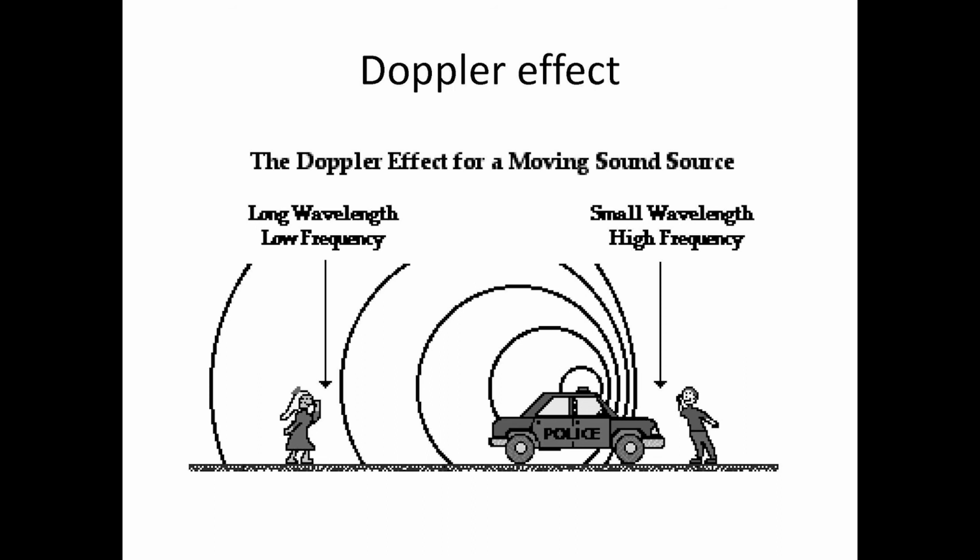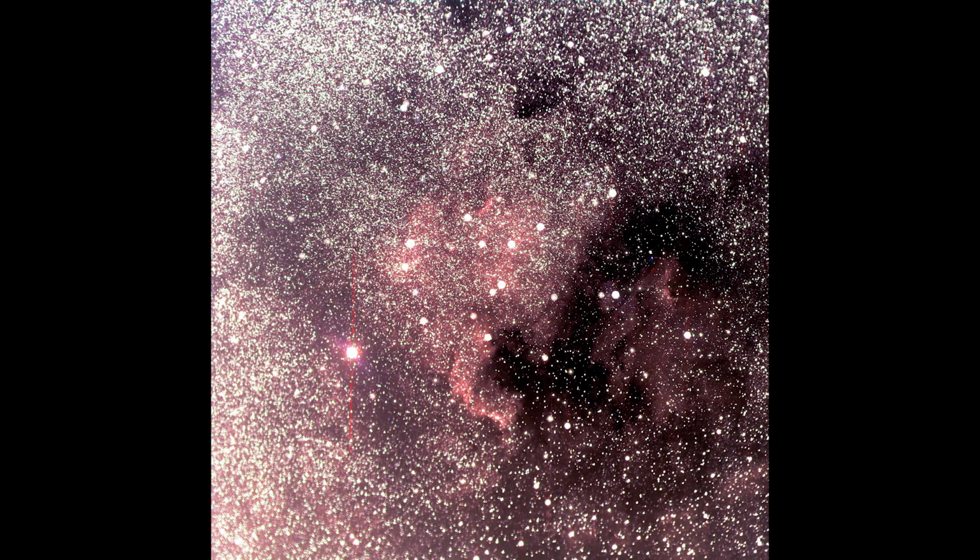So by looking at these lines, we can see if it's a higher frequency or lower frequency, and then we can tell you exactly how fast that star is moving and in which direction. So with all of this, we can do a ton of science, and it makes it really interesting to explore how these stars work, move, spin, and how space works as an environment. So I hope that was helpful, and thank you for listening.